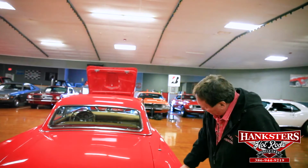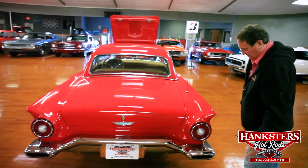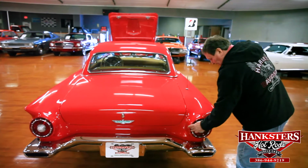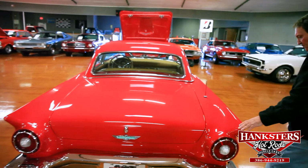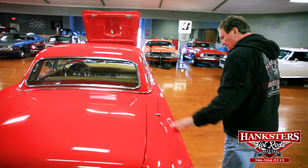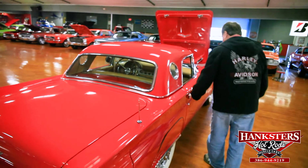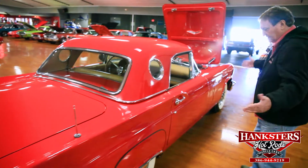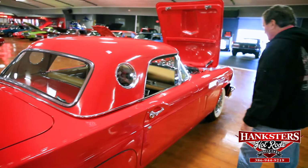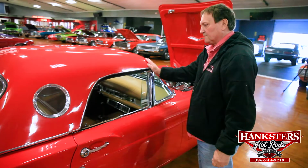Yeah, all the finish on the car is just as nice as you could ever expect it to be. All the chrome all around the tail lights, just no pits, no marks. Power antenna on the car, tinted glass, door handles, everything fits just as nice. The chrome is as nice as it is anywhere else on the vehicle. This car is just the finest example of a 1957 bird that you'll ever find.